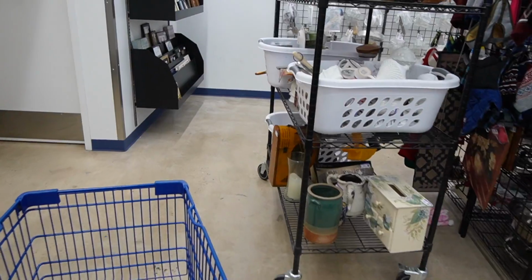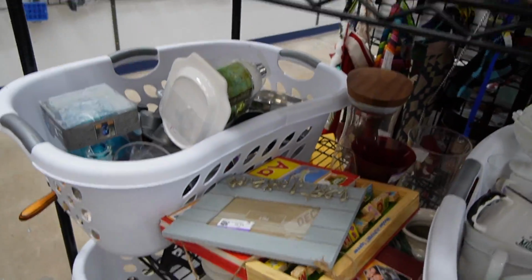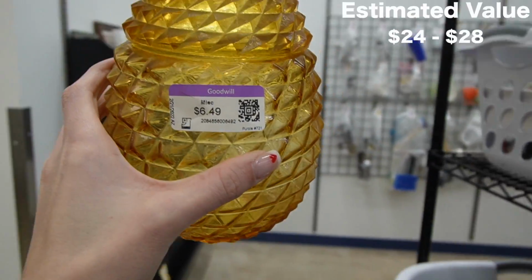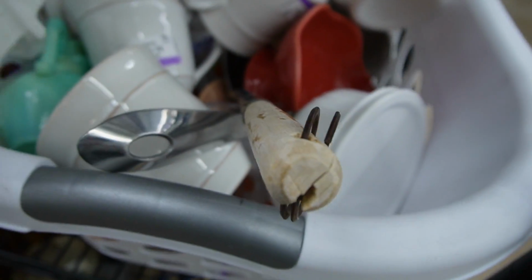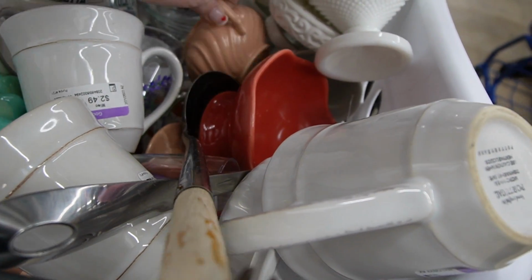Now, this was another bin that they had wheeled out and just left, I guess, for people to pick through. Why else would they do it? And I was really excited, you could tell, because my camera was making it a little dizzy, but this was $6.49. There was a lot of milk glass in this laundry basket, and I wasn't immediately drawn to the milk glass. There were some Franciscan pieces that I thought were really pretty.